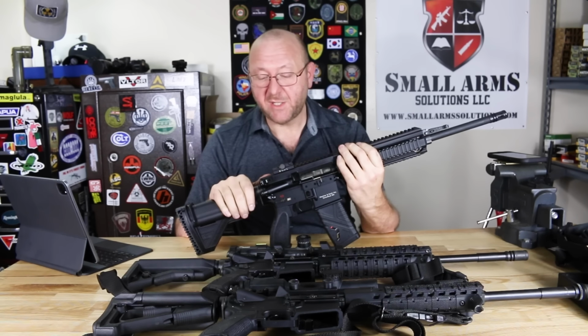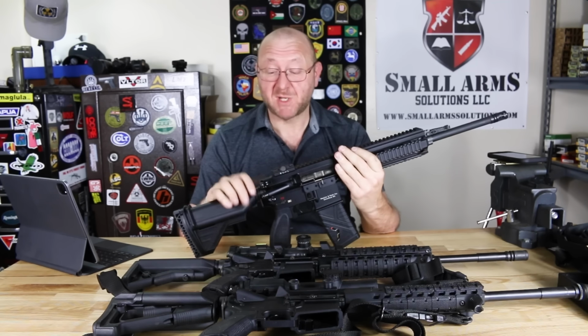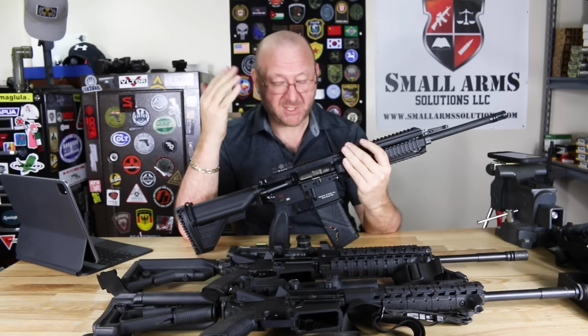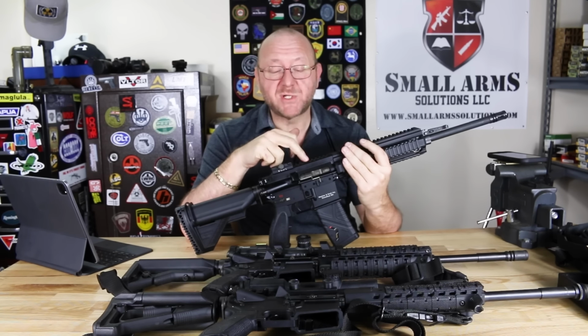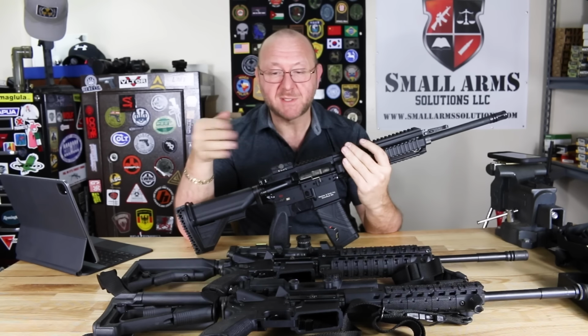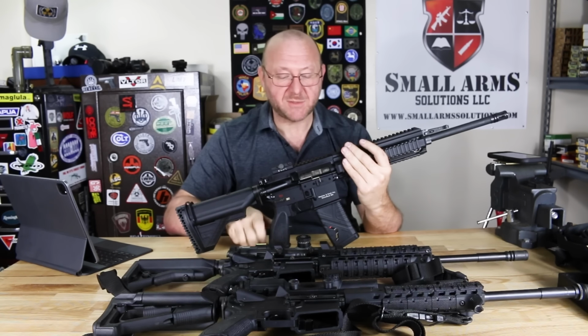Now, the charging handle on here is reversible. It is ambidextrous, but it's reversible. You have to mechanically reverse it on this version here. Now, the new HK416s, the newest A5 models, have the ambidextrous features on them. This is one of their original rifles that came in, and these do not have ambi features on them. So that's something that's going to be different with the newer HK models.